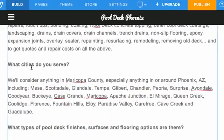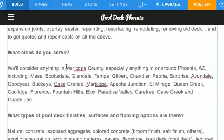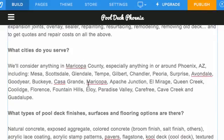What cities do you serve? Keyword. I typed in Phoenix, Arizona, metro area. And I went to a Wikipedia page and they listed all the cities in order of size. And you bet I put every one of the main ones down that I knew he wanted to serve.